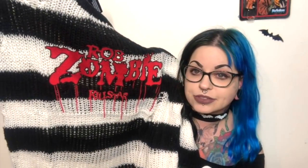Out of the three Rob Zombie collab items, this is definitely the best. I think this was the most expensive too. Very much recommend this. I think it's really, really nice.